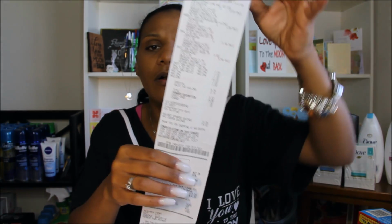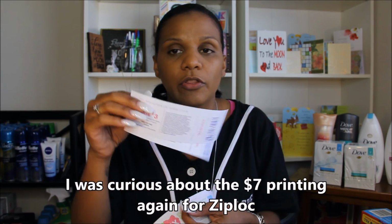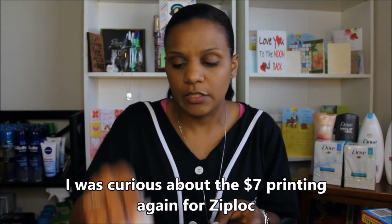So overall, I felt it was a really good deal because we really needed Ziploc bags so bad. I actually need some sandwich bags, but I'm happy these will do for my kids' sandwiches for them being free. So I decided I'm going to try this deal again and see what happens, because I was really curious if I would get another $3. I knew I would get the $4 back, so I decided to do another transaction.